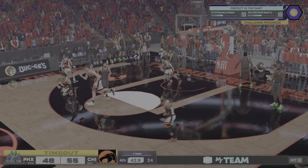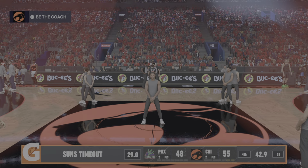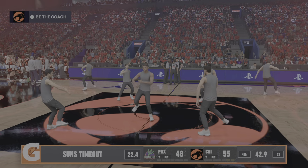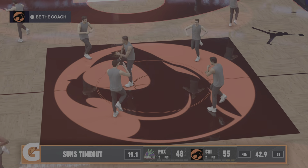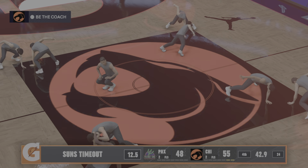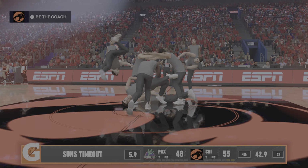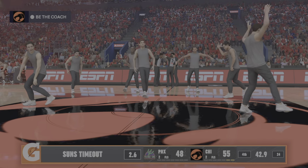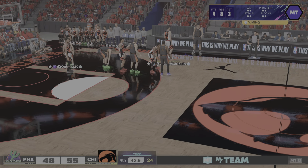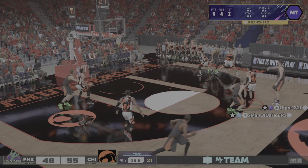Driving in. And finished off by Banchero. Late in the game, up big, they continue to attack. I don't think you want to get loose and sloppy or ease up, but it is time for them to start using that clock a bit. Phoenix calls timeout. They're down by 7. There's 42 seconds left in the fourth quarter of this one.